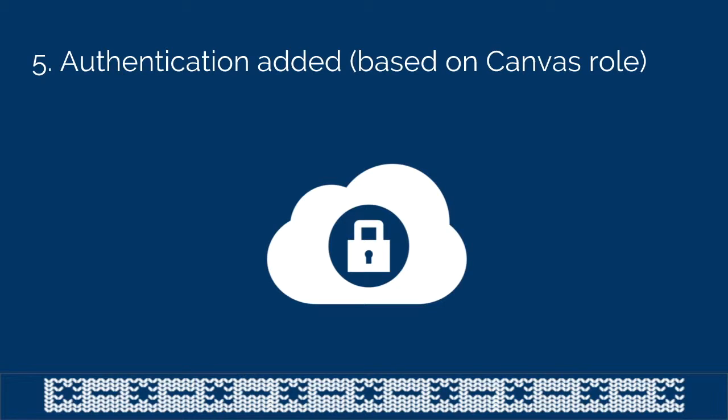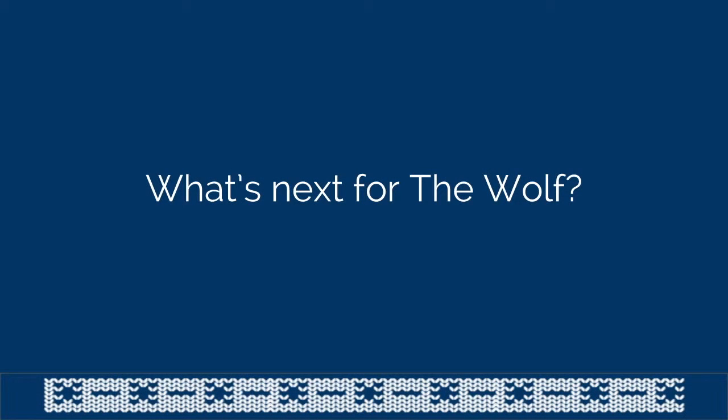So that's the beginning to end process, simplified a little bit. So we're wondering what's next for the Wolf. All right, we've already got a good start.